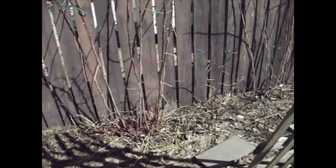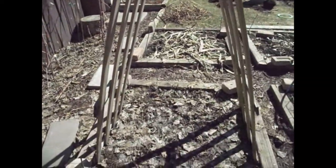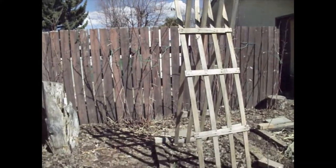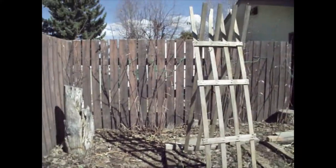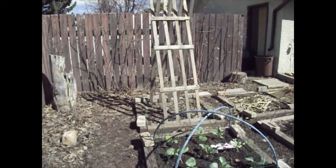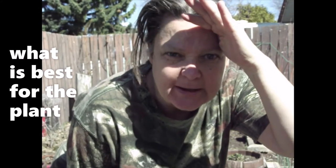Hottest corner of the garden. Cucumbers might get hot. Okay, I have decided to do what is best for the plant, not what looks the best. And in this case, it's giving the plant as much usable sun as possible. So, because the sun is coming this direction, that's the direction my A-frame is going to face.